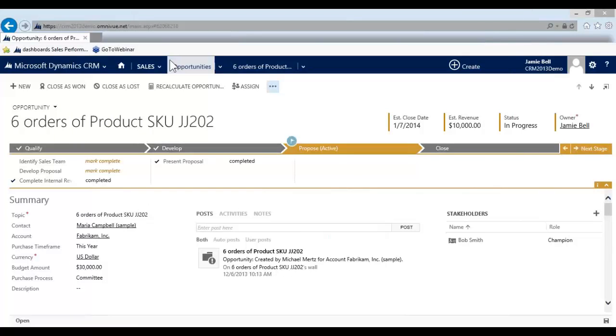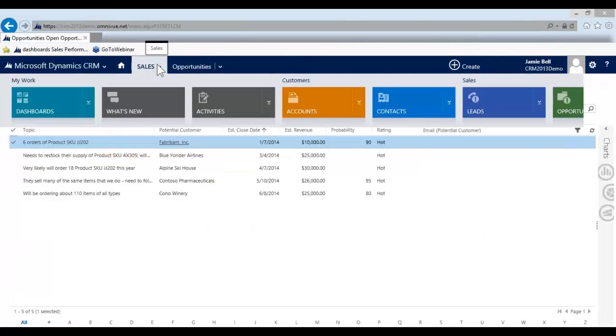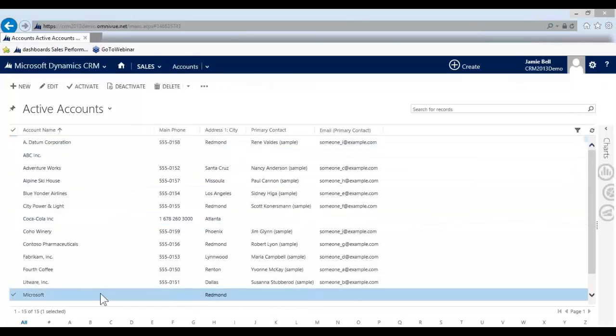Number 7, OmniVue. This is a great product. This is a custom ISV solution for the Microsoft online versions. This is going to be incorporated into the product, but its current name is OmniVue, and I'm going to jump into accounts real quick, and I'm going to pull up, let's see, Microsoft.